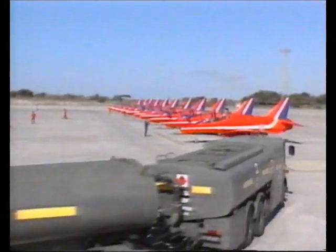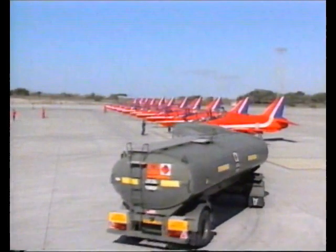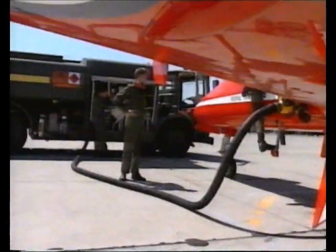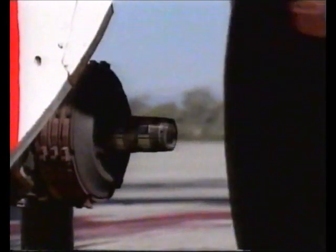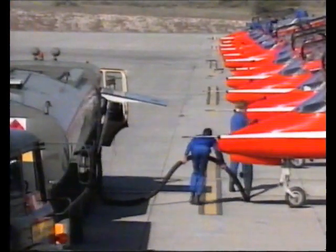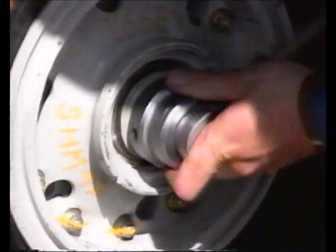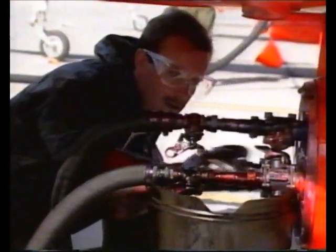Cyprus, and the Red Arrows are here for their annual 3-week training detachment, the completion of their winter training program. Before a typical sortie, the team engineers carefully prepare the aircraft, and an exact amount of fuel is loaded. Last-minute safety checks are made. Nothing is left to chance. Everything has to be in perfect working order.